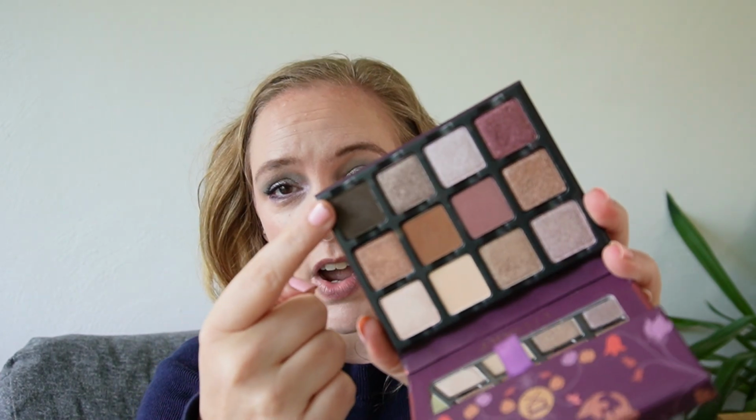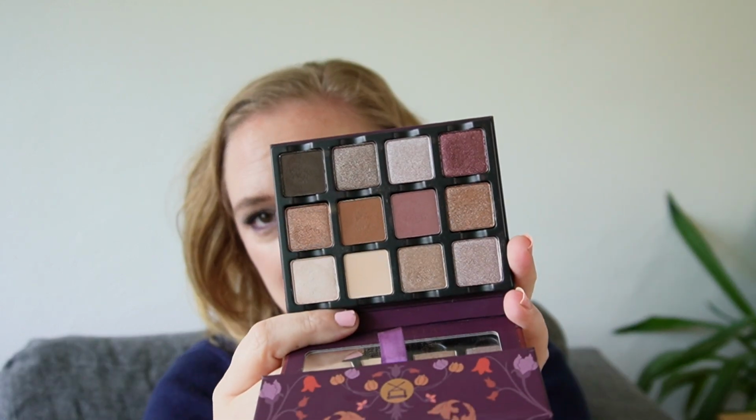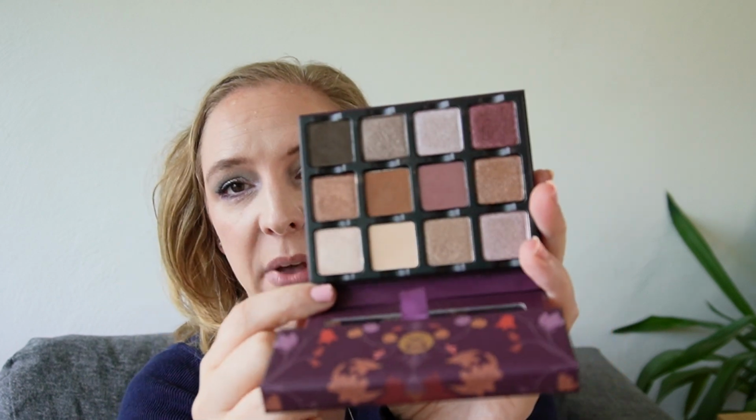I get the depth I need to deepen things up to use as liner. I get 2 really pretty shades for the crease that allow me to do almost anything. And what I also love about this one is that it just has more shimmers. It has 1, 2, 3, 4, 5, 6, 7 shimmers and a bit, because this is a little bit of a satin. So it only has 4 true mattes, and we all know I love a shimmer, which is why I love the Cashmere. So this is the winner for sure.